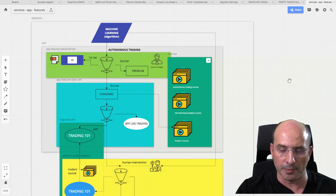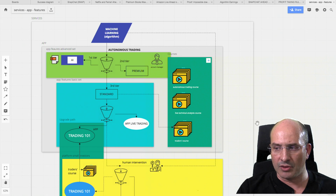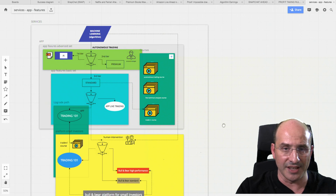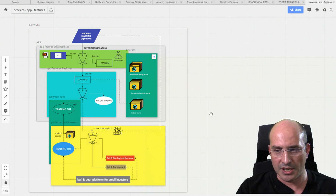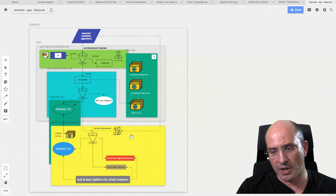For example, the price of Trading 101 has been increasing. The trader's course started to be free, but soon we are not going to offer the trader's course for free. In fact, the trader's course itself is going to have the same price as the program Trading 101. So basically what I've been saying these 4 months is that we are going to offer the trader's course for free. This is precisely what we did.